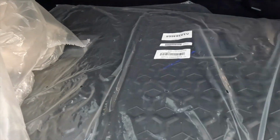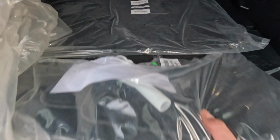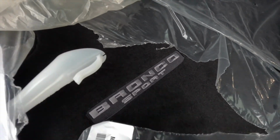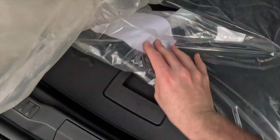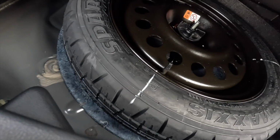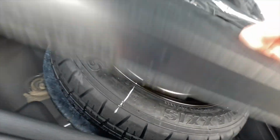Here are your rubber mats. Here are your standard mats. You can see they're carpeted with the Bronco Sport script. And then moving all this stuff out of the way, if you lift up on here, that is where you will find your temporary spare tire.